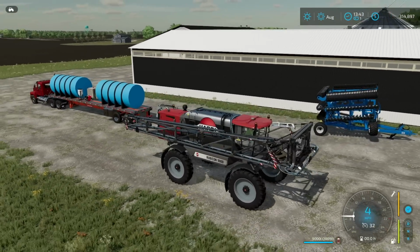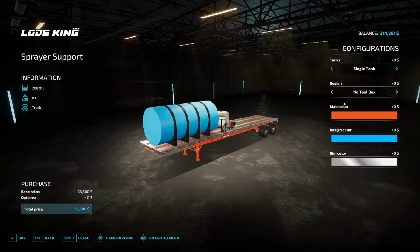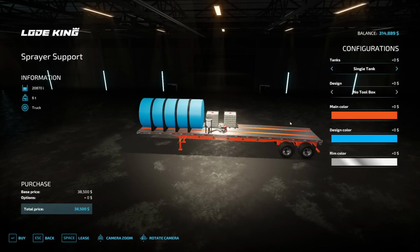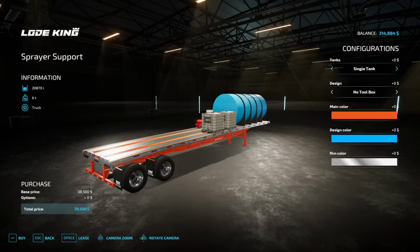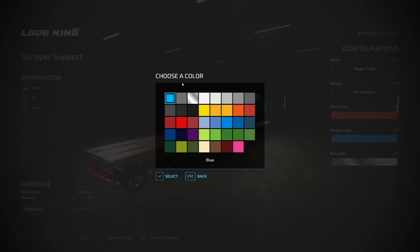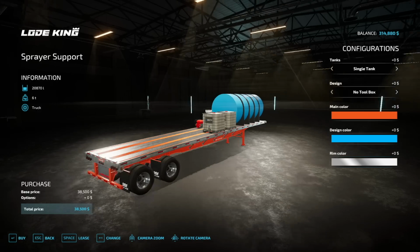We do have the option, if we hop into the store here and look at low loaders and this Load King sprayer support trailer, you do have a single tank option as well, in which you're able to then put the sprayer deck on here, so you could actually run the sprayer around on the trailer. It's a little bit tall for me to run the sprayer around on that, but that does work pretty well, and you have quite a few good color options on both the trailer and the tanks, as well as your wheel rims. And so this is quite a cool little mod.